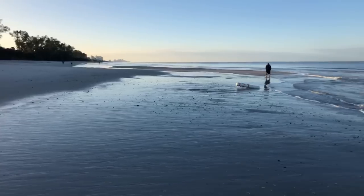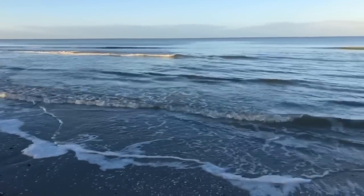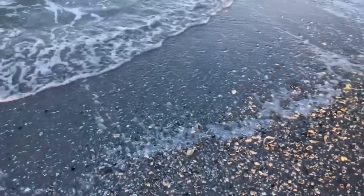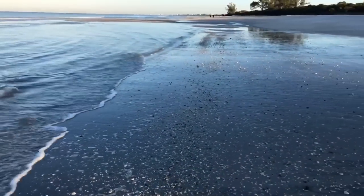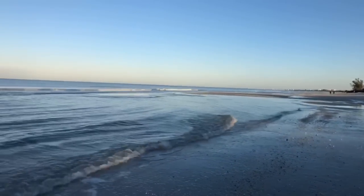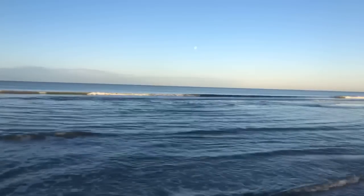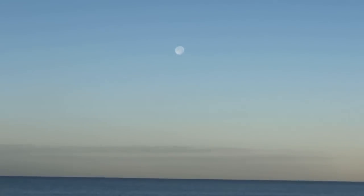Walking slowly to the south here, seeing if there's anything interesting washed up on the beach. Enjoying the chance of walking out on the sandbars. It's been a while since we've been out here. Thanks to that almost full moon, the tide's a little lower than usual. Get close there, you can see the moon right there in the center of the screen.